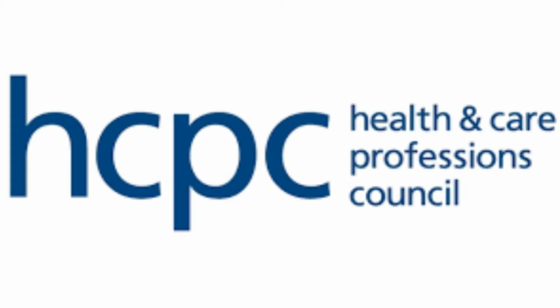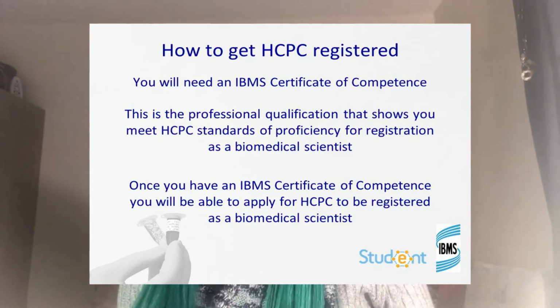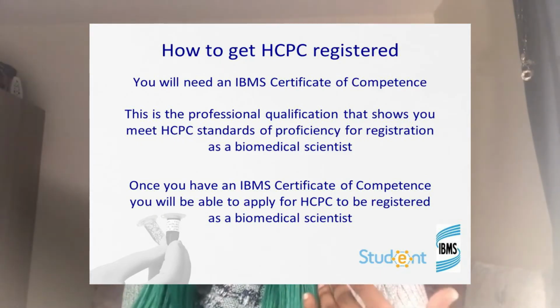But having that accreditation, you're able to get your HCPC portfolio. I'll write it down somewhere. And that is very helpful. So knowing whether your course is more research-led, or more leaning towards the accreditation side, and it's more clinical-based led, is really important.